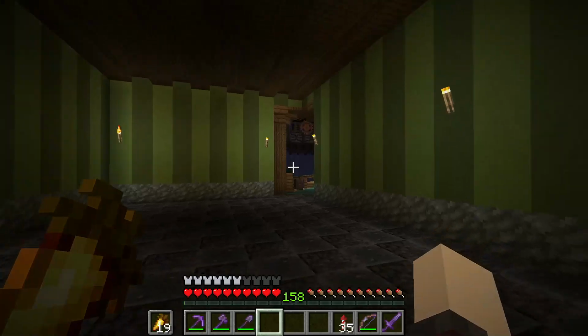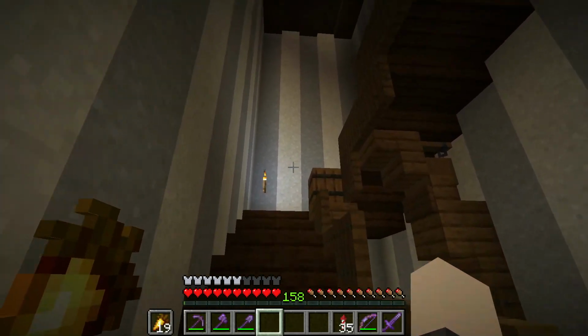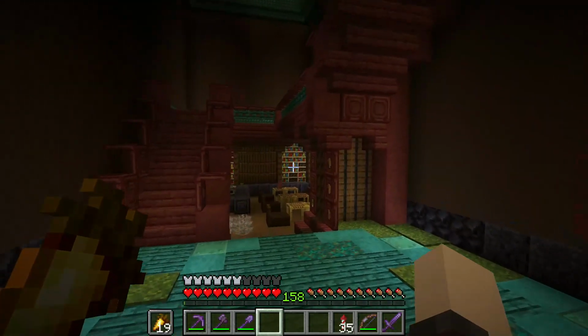So let's move on. So definitely thinking that we should do a time lapse of the rest of this place because there's a lot to decorate. And I don't want to bore y'all too much with the decoration.